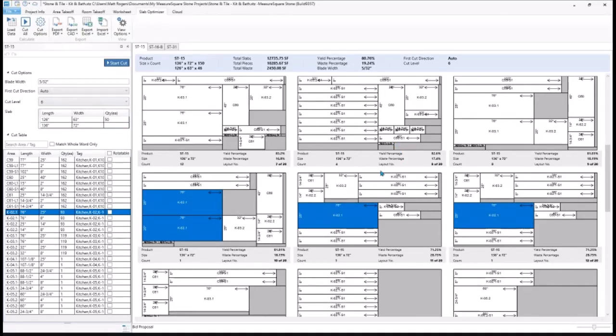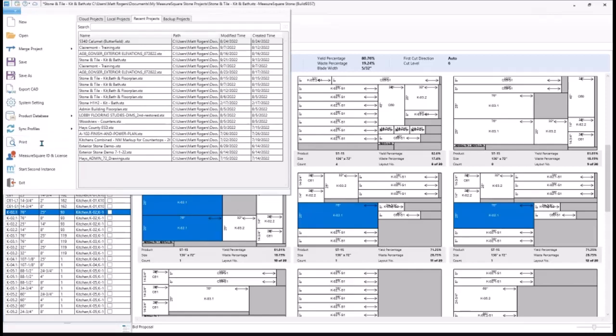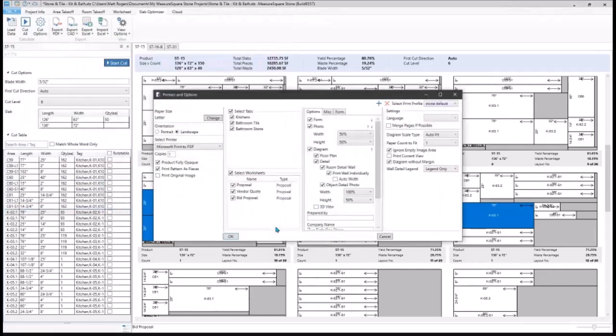So now that we're done with our slab optimizer here, we're going to jump back and we're going to go ahead and create our bid package. So let's go ahead to File, and we're going to say Print. So from here, we're going to get a nice print wizard that's going to let us include whatever we want to include from our takeoff or hide whatever we want to hide. In this case, we're going to include all of our tabs, and we're going to just select our bid proposal here today.